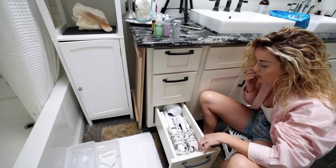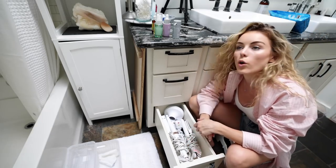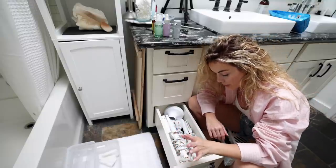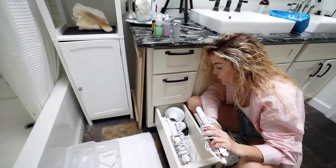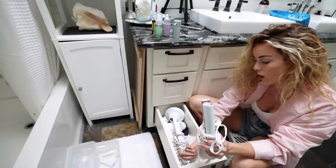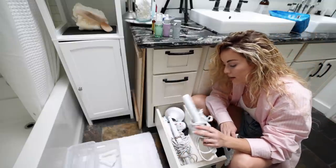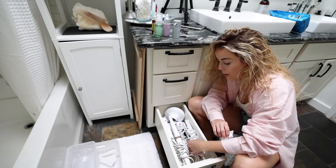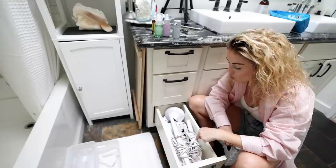All right, down here is where I keep my daily or very frequently used hair tools, I should say, I'm sorry. So these are all my T3 products. I have my two curling irons, the Curl ID and my wand that I use to match my natural wave. And then I have my T3 Lucea, as well as my T3 Fit, my little baby hair dryer, which is awesome because it's so small, so it can actually fit in this drawer.